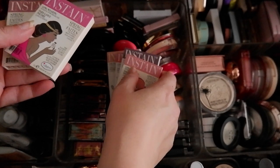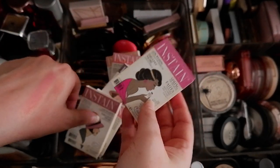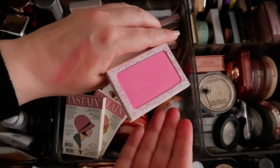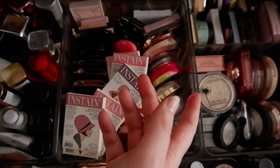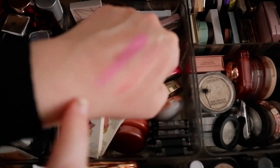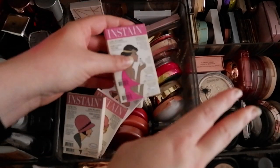Let me start with the two that I already owned. The one that I initially bought was Lace. And Lace, these are discontinued, but it's a hot pink, blue-toned blush. This is not for everyone. It's like Barbie pink in a blush. Just look at that. And these are so long lasting, because as the name suggests, these stain.